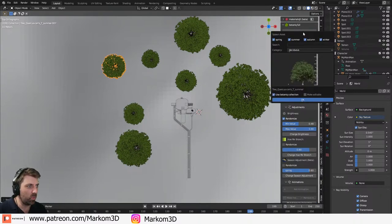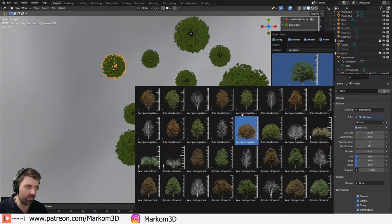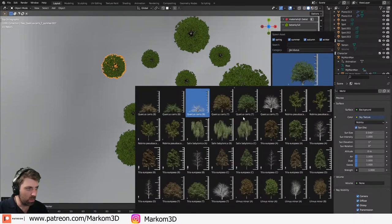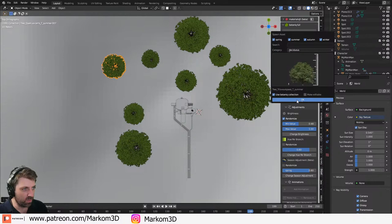Let's go ahead and spawn in another one. Oh gosh, what was this tree called? Tree, quercus, blah, blah, blah, something. Let's go the other way. Tree, here we go, this one. Ugh. Let's find something else. Some other big tree. This one here looks pretty gross.